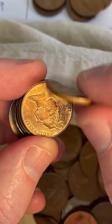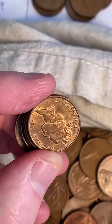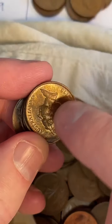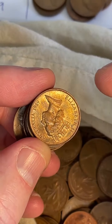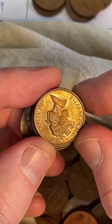Always love finding foreign coins, so that's cool. Put that one aside in a different spot because that's cool. When did they stop making 2-cent coins is a question there. 1989. So this coin here is the last year they made the coins for circulation in Australia. 2-cent coins. And the 1-cent coins, 1990 was the last year for circulation.